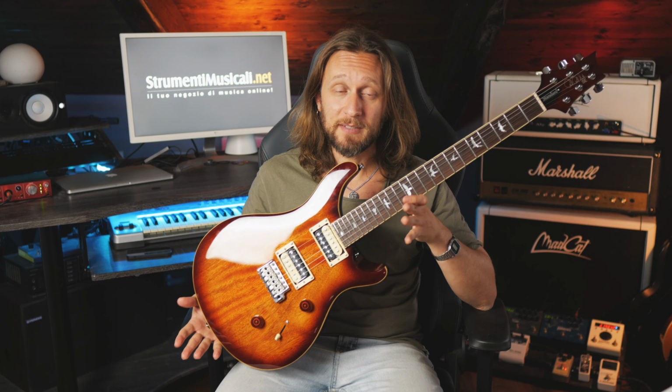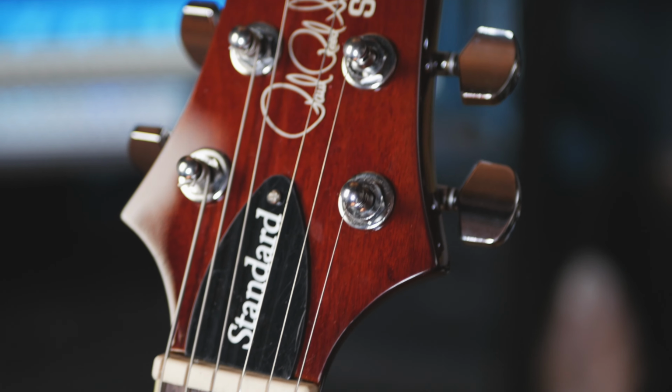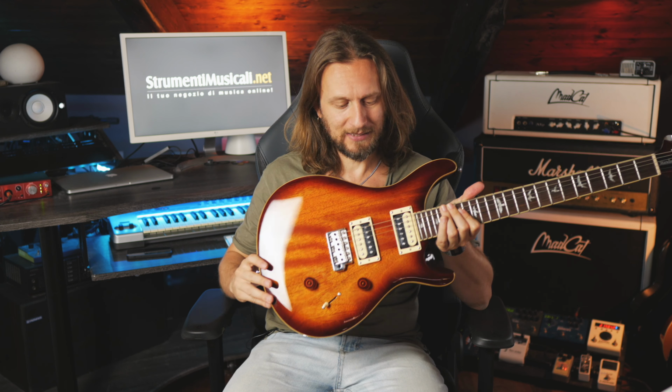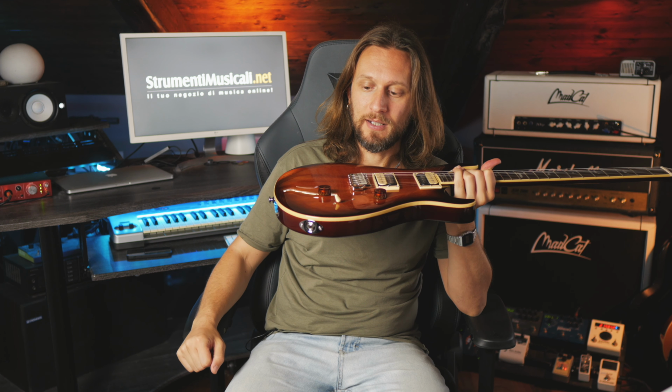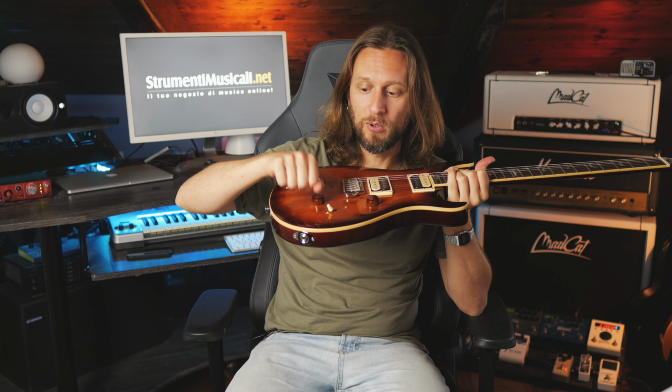Another really important brand is PRS. This guitar is a standard 24 with a mahogany body and mahogany neck. We don't have a maple top, just mahogany. We have a fingerboard made of rosewood, really nice wood indeed. We have two 8515S pickups that are really versatile, with a chance to make them single-coil-ish with a push-pull to split them. That's really a nice feature as well, and a three-way selector switch.